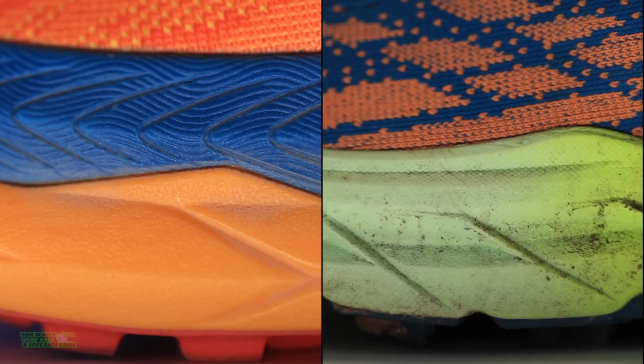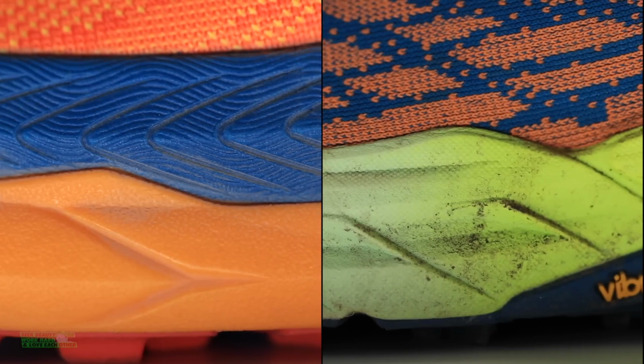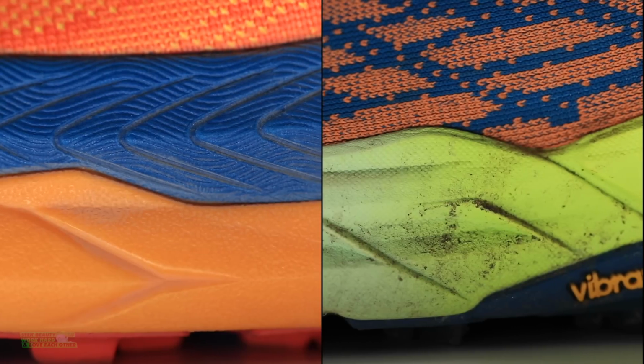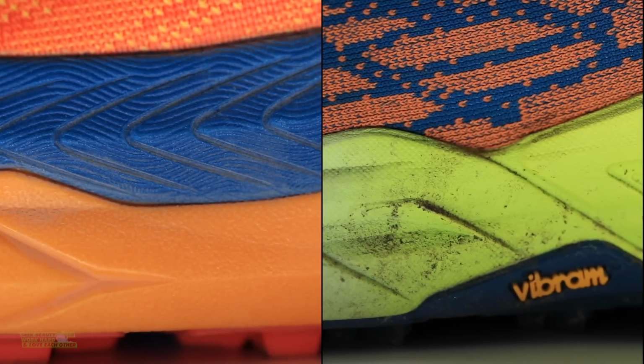Okay, moving on to the midsole. We're looking at CMEVA in the Speedgoat 5. Pretty special. I mentioned this a couple days ago, I think. It's lighter than the Speedgoat 4. Actually, quite a bit lighter. That CMEVA, I don't know how they do it.